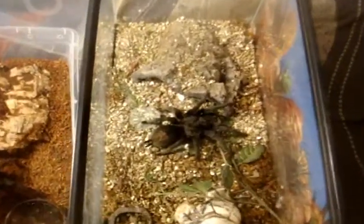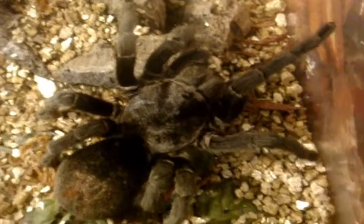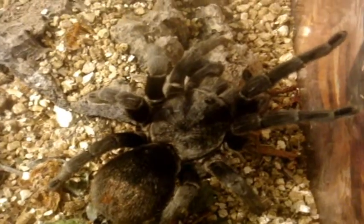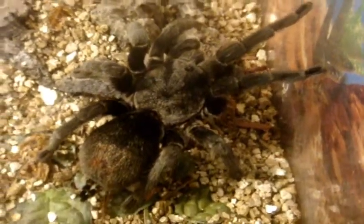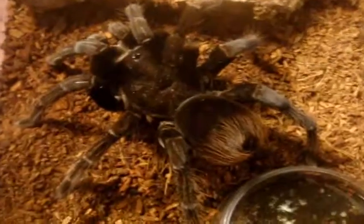Alright, some more black Ts for you. So start on the right. This is Ebony, my Grammostola pulchra, Brazilian black. She's a 7+ inch fully mature female. She's been with me since 1997. Bought her as a 1.5-inch spiderling, almost the same size as Roy. And I raised her for a good 6 years, and that's what she became. A big behemoth. She can be very mean if she wants to be, and usually I don't like to handle her. Actually, never do.